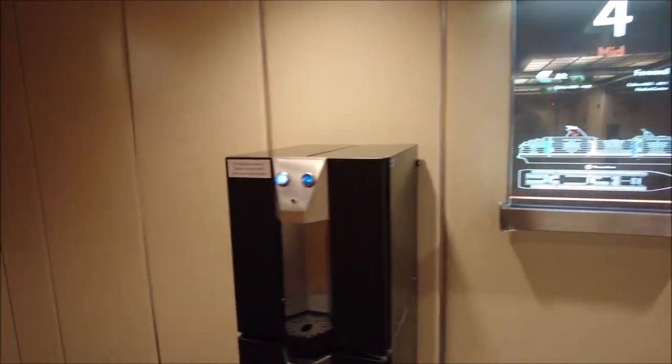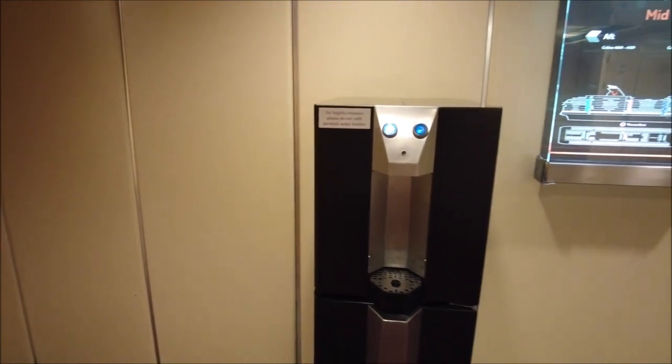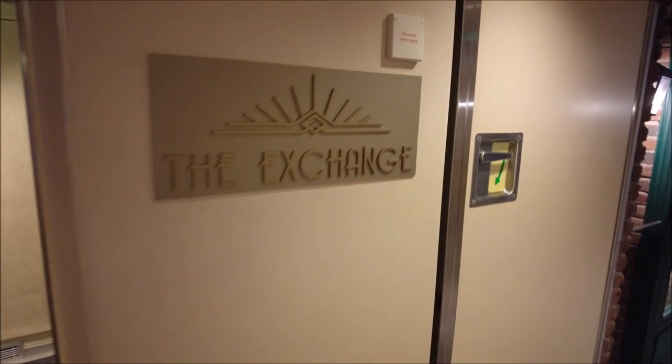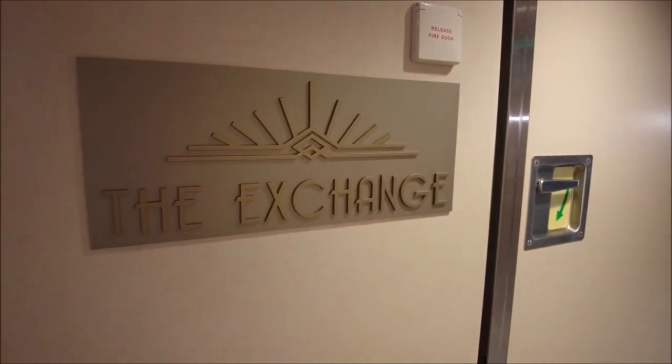You've also got water dispensers all over the ship as well, so you can get cold water from there, should you need it. But can you find it?